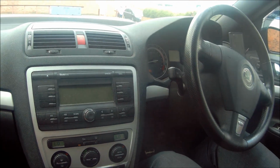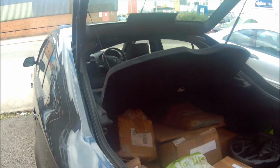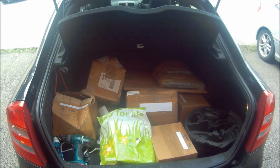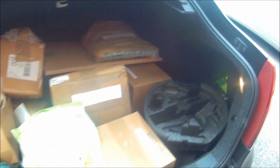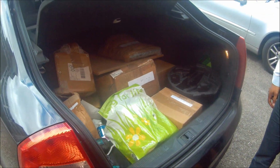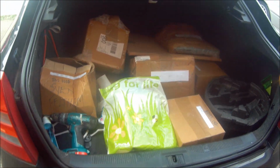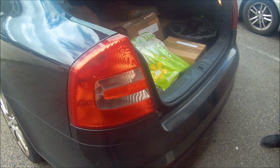And I've got to show the boot, man. I've got to show the boot, because that boot is absolutely insane. You've got a ton of stuff in there, and there's still space for a ton more. Look how much space there is. You could get double the volume of those boxes, probably, that you've already got in there. When you flatten it, I remember I was at Wix. What did I have? I had a bit of laminate flooring there. I had quite a few things, actually.